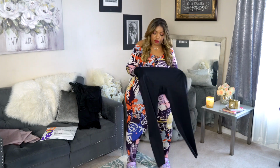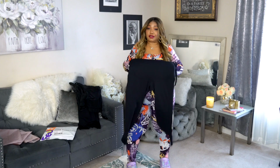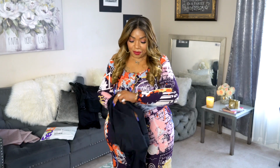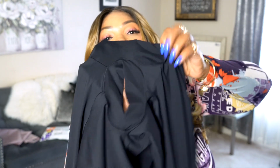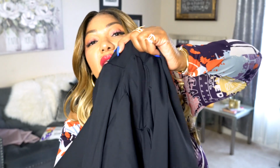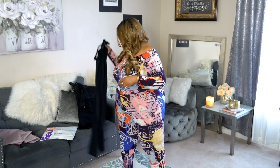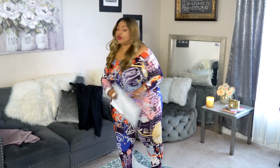There's no zippers. I don't know about these nails I got on. I might be popping some nails today. I hope not. Oh, and here's the overlapping crotch I was talking about. Yeah, this one has that. Let me see. There it is. The overlapping crotch. Anyway, that's that one. So that's number four.